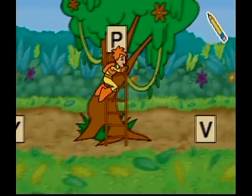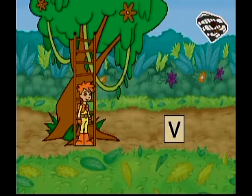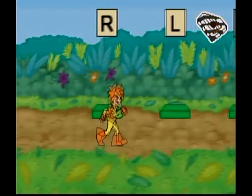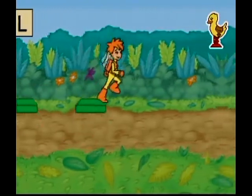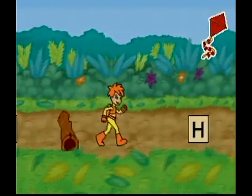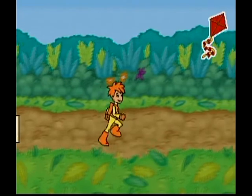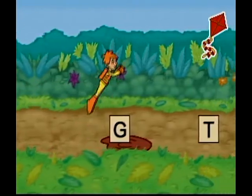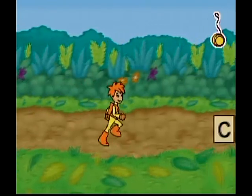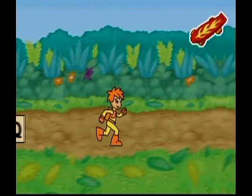P. Catch the letter that makes this sound. Z. Catch the letter that makes this sound. D. Catch the letter that makes this sound. K. You're doing great. Catch the letter that makes this sound. Y. Catch the letter that makes this sound.